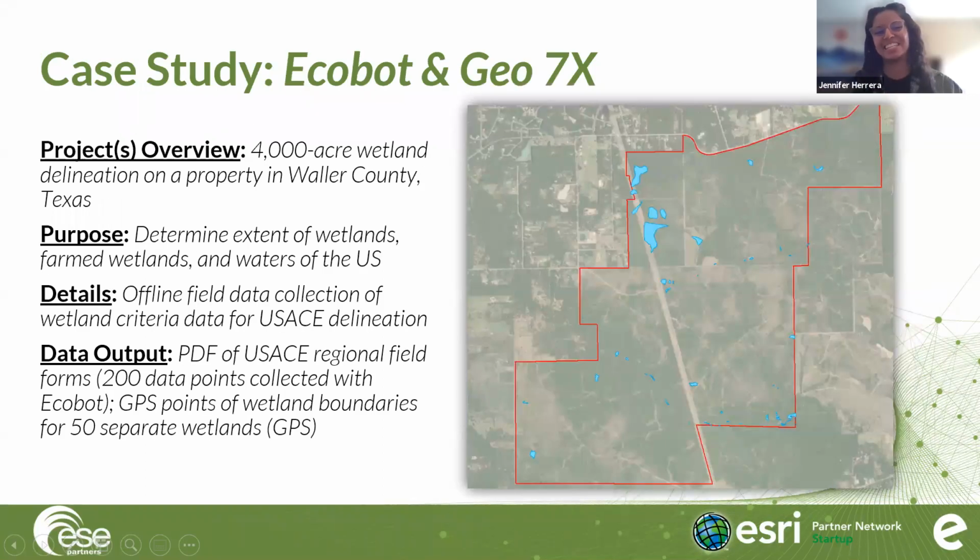Yeah, thanks. So I had a 4,000 acre wetland delineation on this property in Waller County. It's a pretty wet area. A lot of the wetlands were small, but you can see them in the blue. We had about 50 wetlands mapped in that area. There was a particularly low area down in the southeastern corner of the site.